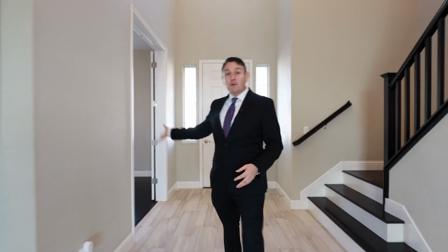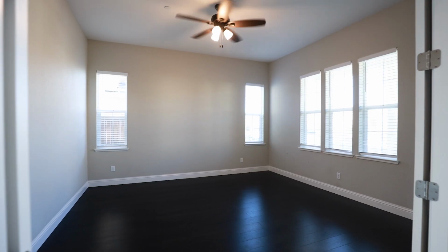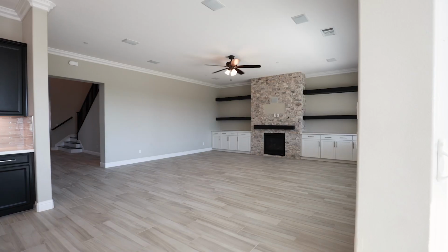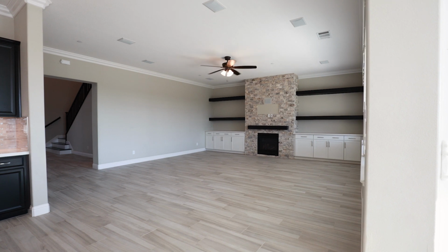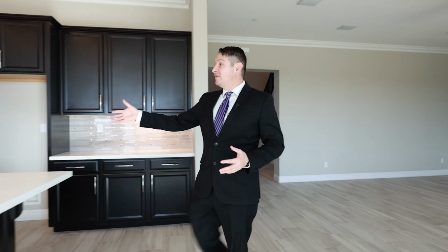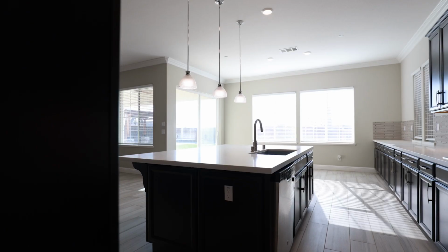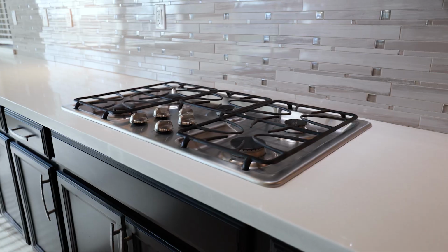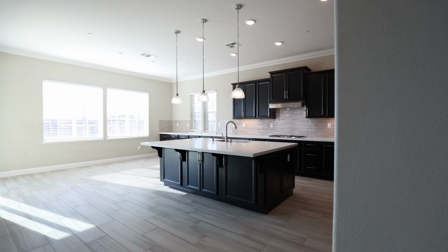As you walk in, you have beautiful soaring ceilings, a formal living room that could be used also as an office, large dining room with butler's pantry. As you continue into the home, you have this beautiful family room area that has surround sound speakers, crown molding, built-in fireplace. As you walk into the kitchen, it's beautiful, large with custom backsplash, quartz countertops, lots of storage, and many more. So come take a look at the rest of the house and meet me in the backyard.